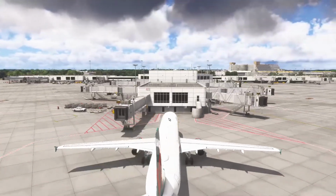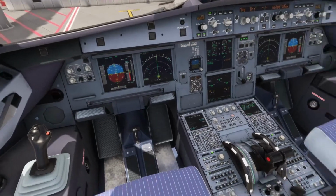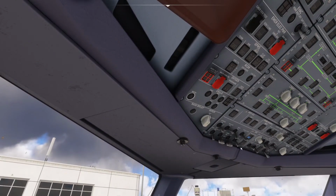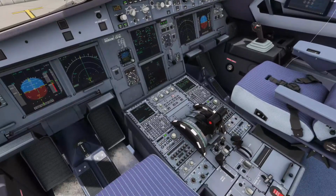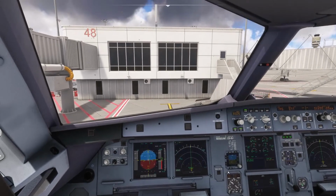All right. And we are at stand 48. Parking, we should have turned on the APU, but that's all right. We'll just wait a little bit. All right, parking brake is set. Excellent. And let's stop the clock. About 1 hour and 7 minutes from takeoff to the gate.